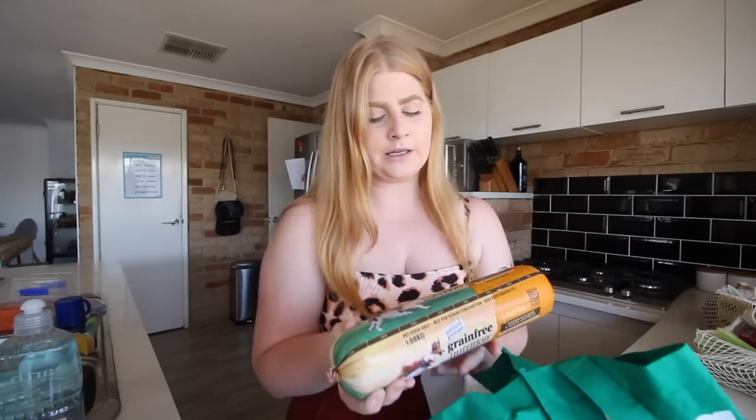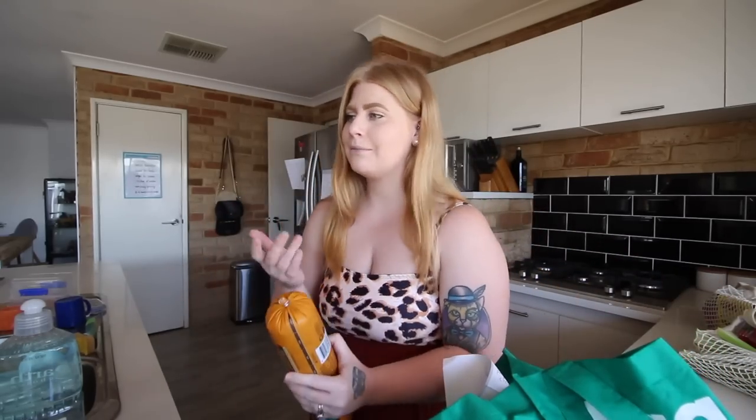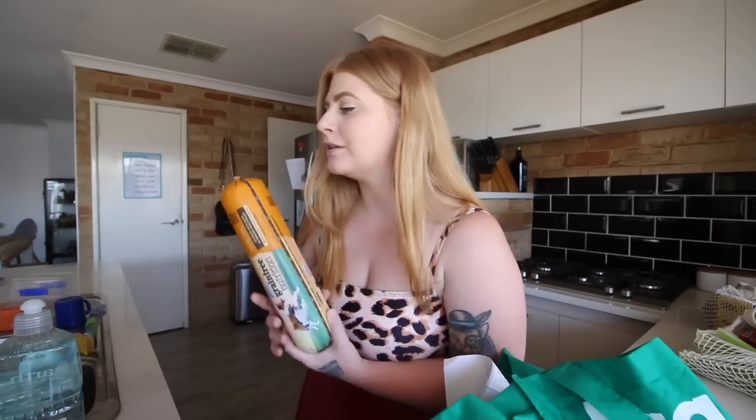Also in here is Tiger's dog roll. I know people will be like, but you're vegan, dogs don't need meat. My dog needs a good diet because he's got arthritis, and I know there's other things I can give him, but right now he's just living on a dog roll.